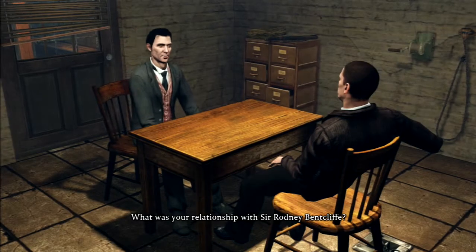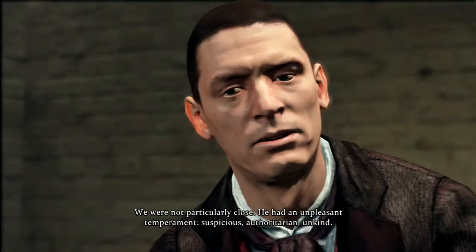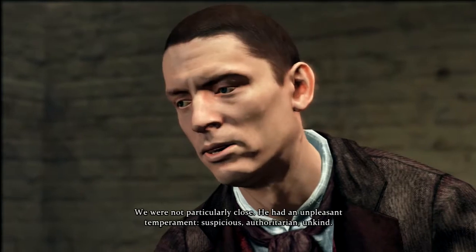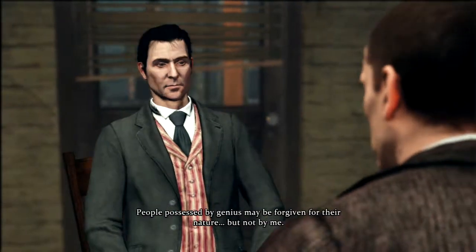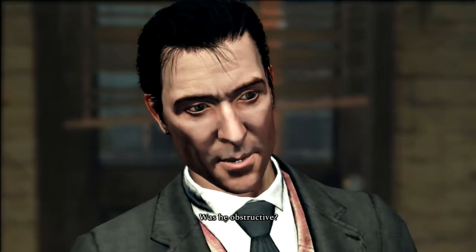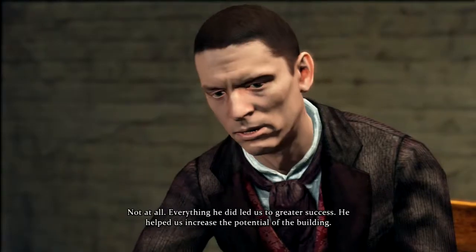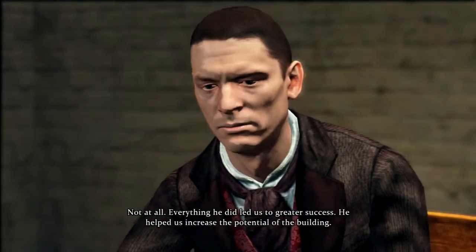What was your relationship with Sir Rodney Bentcliffe? We were not particularly close. He had an unpleasant temperament, suspicious, authoritarian, unkind. People possessed by genius may be forgiven for their nature, but not by me. Was he obstructive? Not at all. Everything he did led us to greater success. He helped us increase the potential of the building.